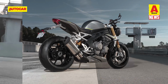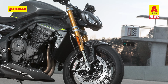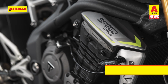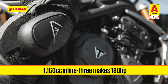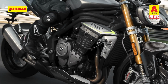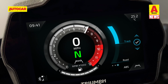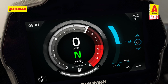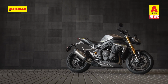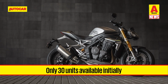Along with a lightweight chassis, the Speed Triple also gets lighter wheels, fully adjustable Öhlins suspension and a comprehensive suite of electronics. Powering it is a new 1160cc inline triple making 180 horsepower and 125 Nm of torque, paired to a 6-speed gearbox with an up-down quickshifter. The Speed Triple 1200 RS also gets a new 5-inch TFT display which features turn-by-turn navigation, GoPro controls and more. Deliveries are set to begin by the end of March and just 30 units of the 1200 RS will be available in India initially.